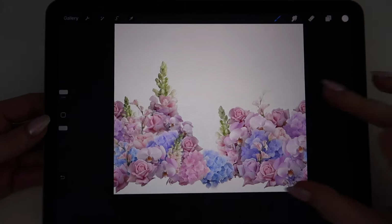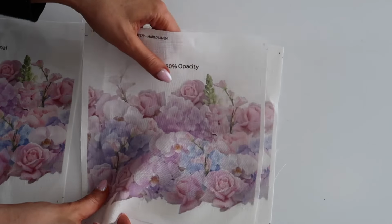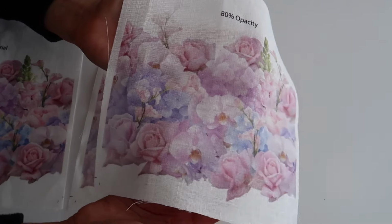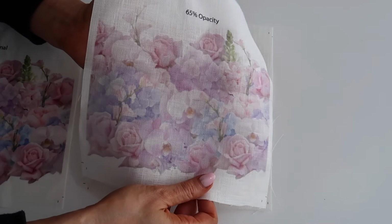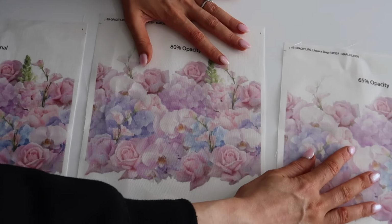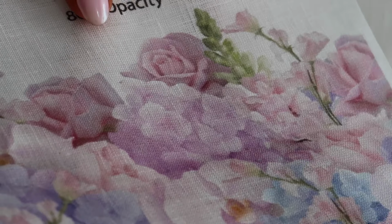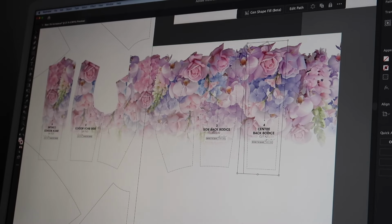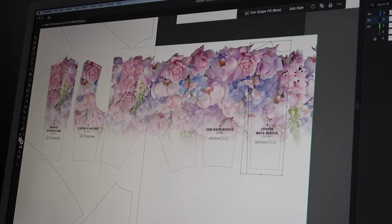Now, I also started to have a feeling that I made everything just a bit too saturated and bright, so I decided to order a few samples from Next State Print, which is who I use to print my fabric, and I tried 3 different opacities to see how bright or how diluted the colors would turn out once they're printed onto fabric. So I decided that a good medium would be around 75% opacity, and when I was happy with that, I went through the process of importing that design that I created into Illustrator, and I started to cut the design out of my pattern pieces.